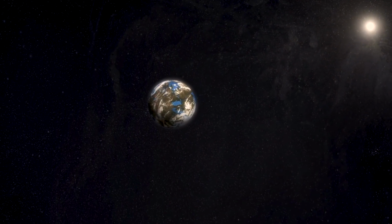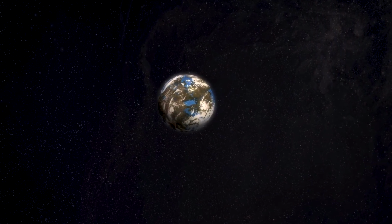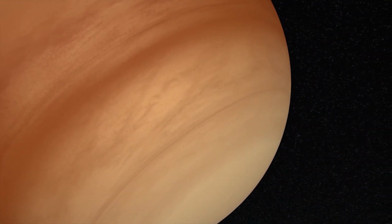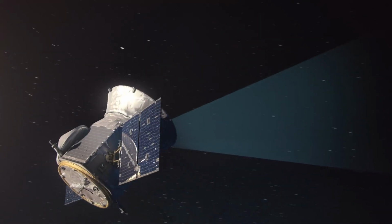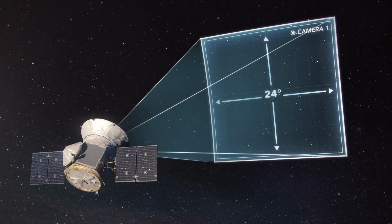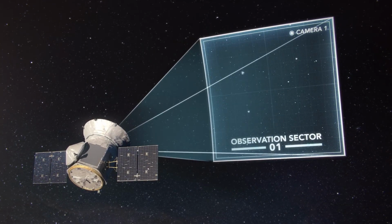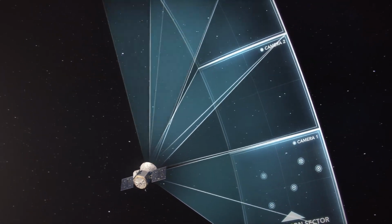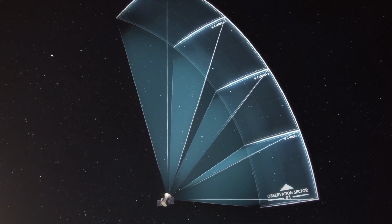TESS was launched April 18, 2018, aboard the SpaceX Falcon 9 rocket and is looking for planets from Earth size to Jupiter size. It will survey the entire sky for 2 years using its 4 cameras. Scientists expect the mission will catalog thousands of planet candidates and vastly increase the current number of known exoplanets.